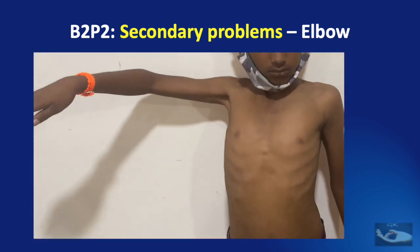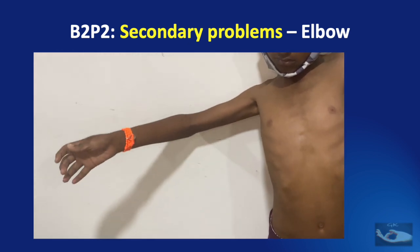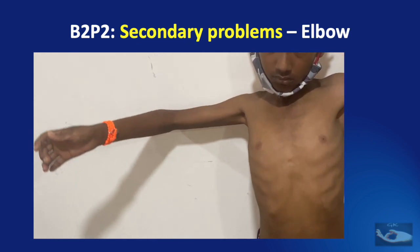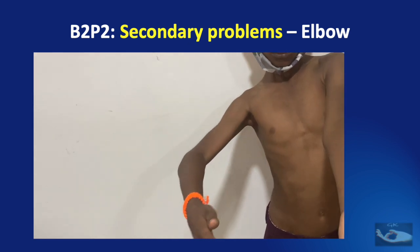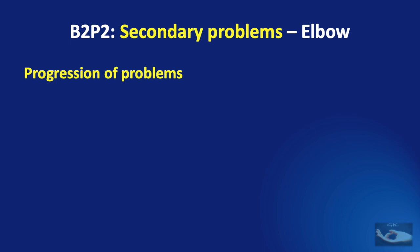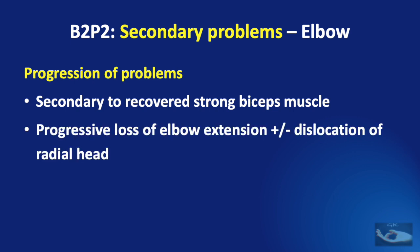In this example, you can make out the prominent biceps that is put into play when the child is asked to abduct the shoulder. So this co-contraction of the biceps is what has caused the elbow contracture in this child. It has been postulated that there is a sequence of the development of the problems of the elbow. Secondary to recovered strong biceps muscle amid weak or absent triceps, pronator teres and the pronator quadratus muscle, flexion deformity occurs at the elbow. This leads to further progressive loss of elbow extension, which may be associated with subluxation or dislocation of the radial head.